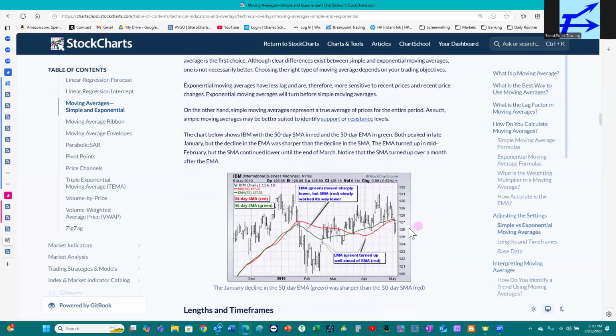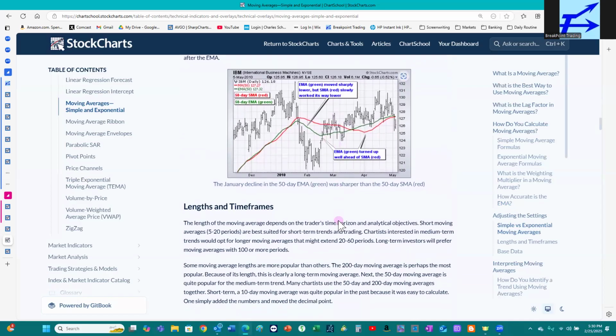Down here, you have a 50-day simple, the red one, and a 50-day exponential, the green one. And you can see right here that the green one moves more quickly than the red one, especially during turns, especially when the price starts to oscillate more. If there's a pretty steady trend, then both of them will pretty much trend together. But once it starts to move in an opposite direction, that's when you start to see the convergence and divergence of these simple versus exponential.